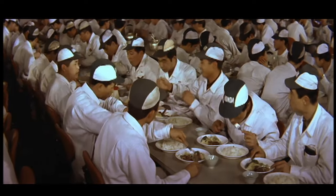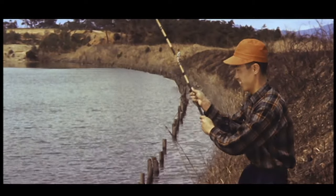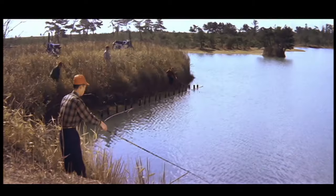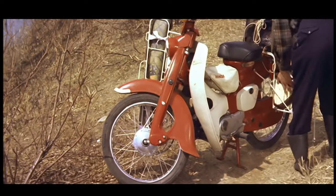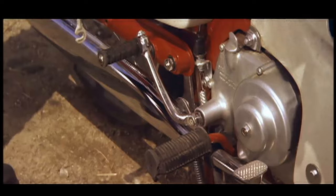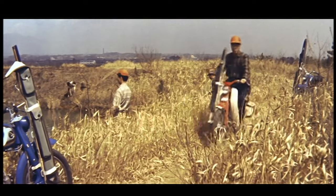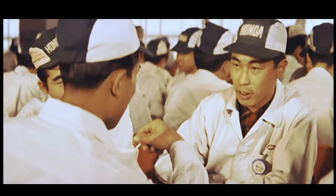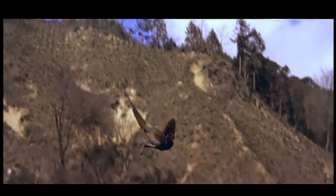This young worker has spent his weekend fishing. Ah, this is a big catch. Another piece of luck. The hunter cub is an ideal companion for enjoying leisure time. This proud owner has gone into the woods for some hunting. And he's a good marksman.